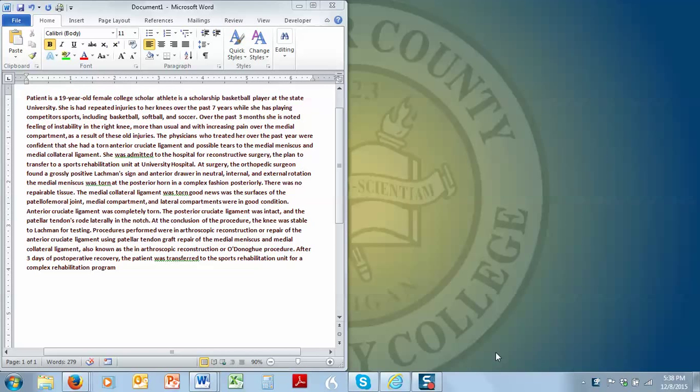So this is an answer to a request to do Chapter 19, homework assignment question 1.15. Let's go ahead and read it through. Patient is a 19-year-old female college scholar athlete. She's a scholarship basketball player at the State University.